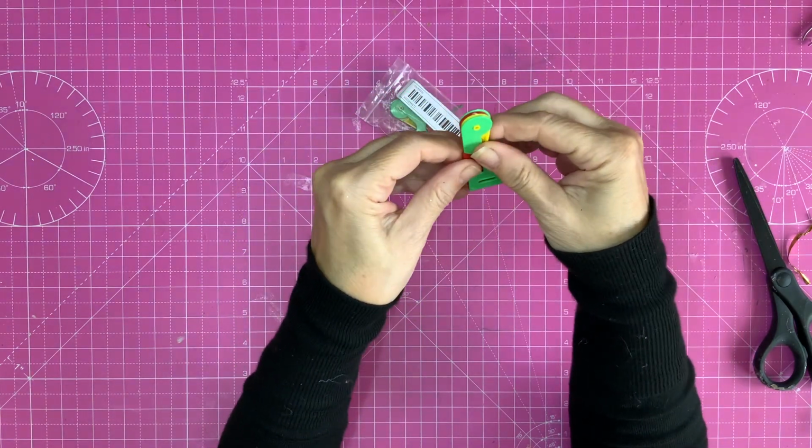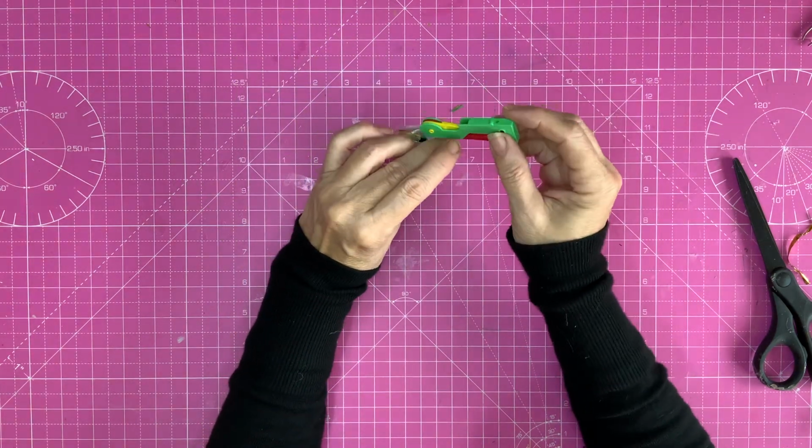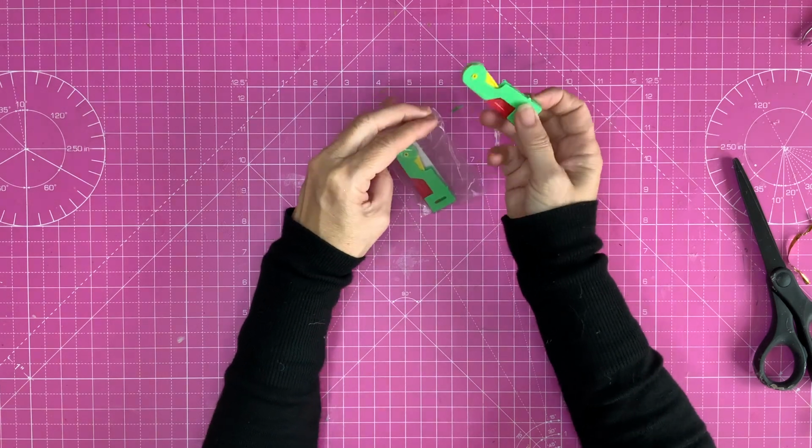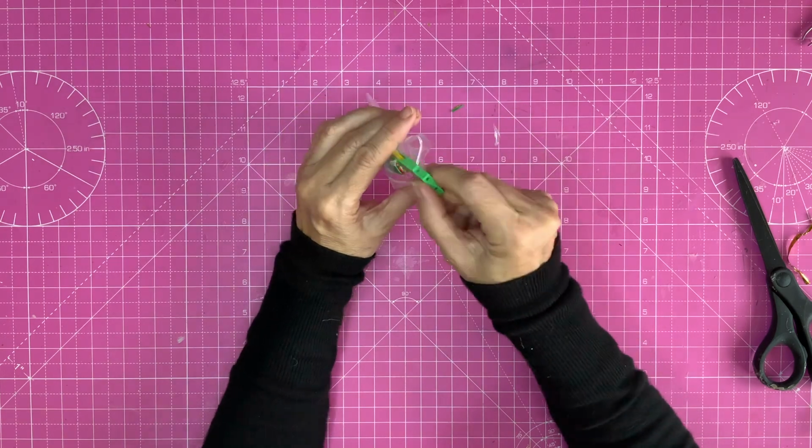And this doesn't even open, this one. So who knows? I'll reserve judgment on those. You may find they're absolutely fabulous and I'll keep buying them all the time because I keep losing them. On the other hand, they may not.